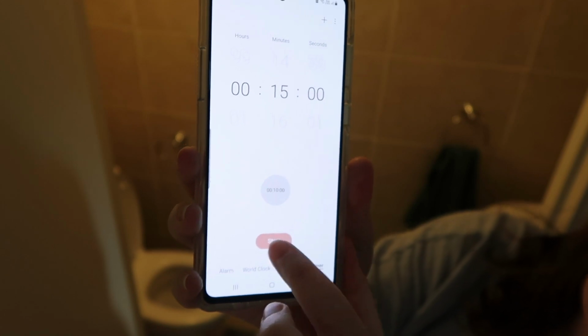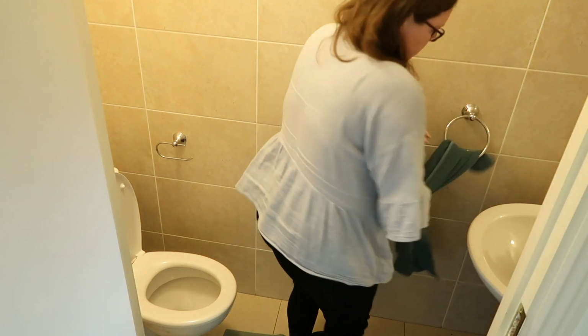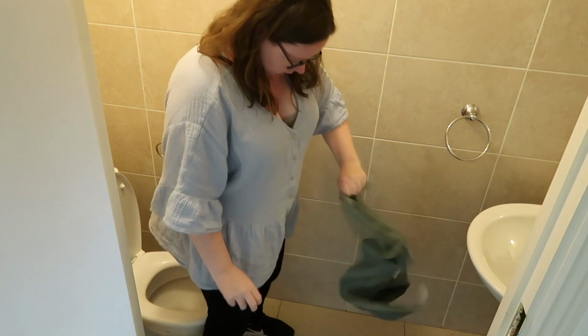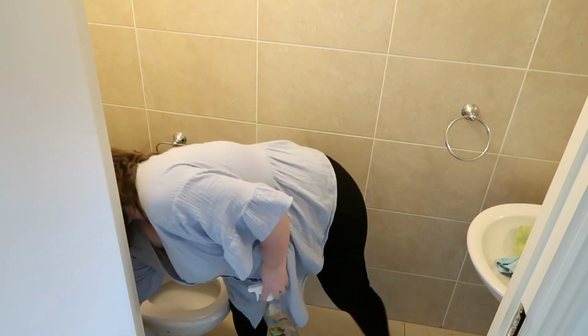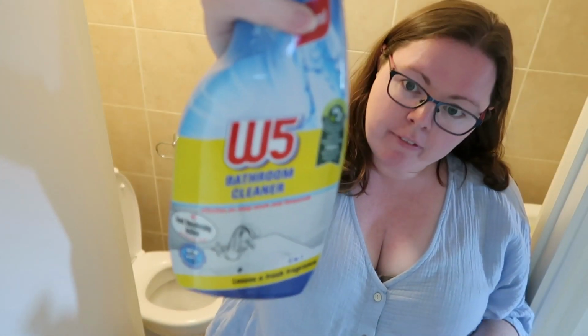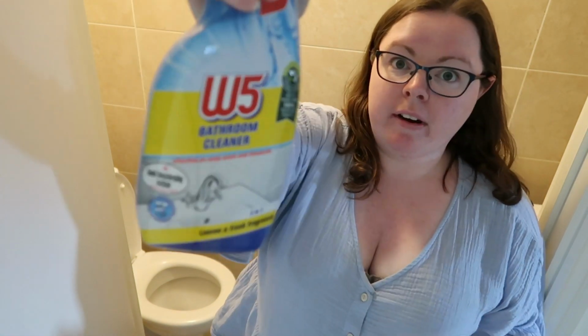So we have 15 minutes here, and we're just gonna go. I apologize if this angle's not great, but it's really the best I can do. So I'm taking out the towel, I'm shaking out this guy. For cleaning, I have two things. One is my glass cleaner that I always use, the True Wash glass cleaner. But then I also love the smell of this bathroom cleaner, and I find that it works very well. It's just the little bathroom cleaner, and it's very hard to find sometimes as well.